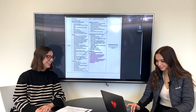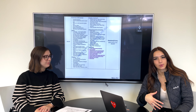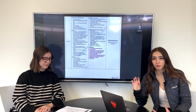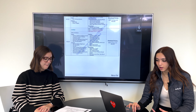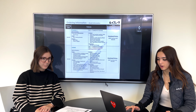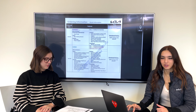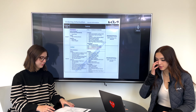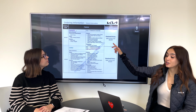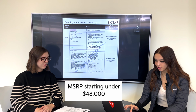Pricing starts under 45,000 Canadian, so it's similar to what the EX was last year. We expect it to be hopefully a little bit less though, actually. And that does qualify for the $5,000 rebate if you are in Ontario. Woohoo! Next, we have the Premium Plus. It used to be called the EX Plus. Same general idea. You get a little bit more in this trim level. Its price starts under 48,000 Canadian. Here, Charlotte, what catches your eye?